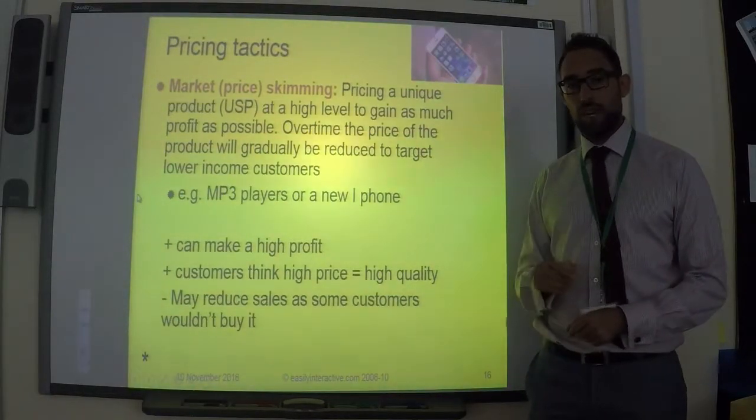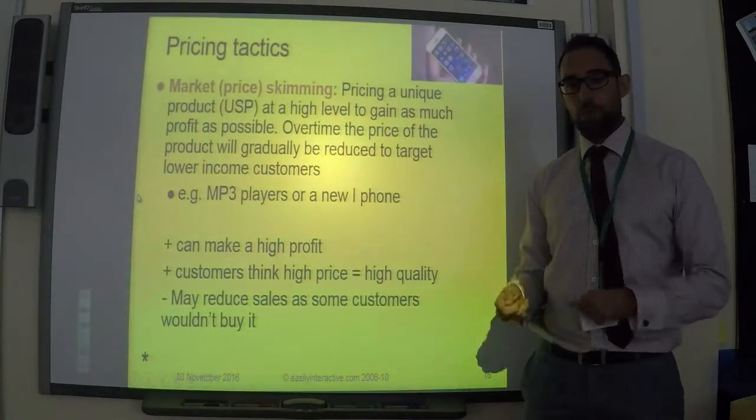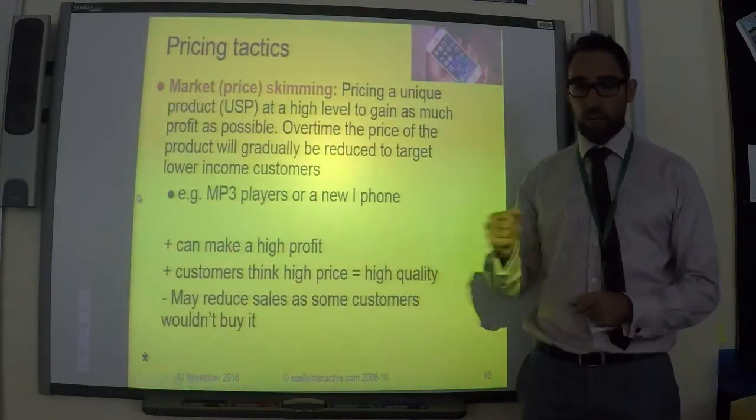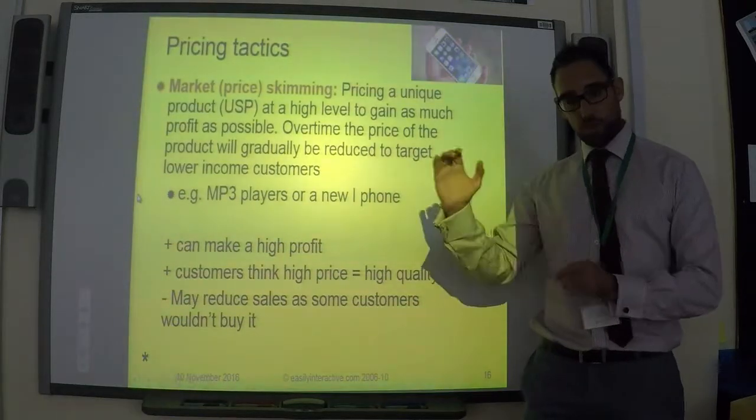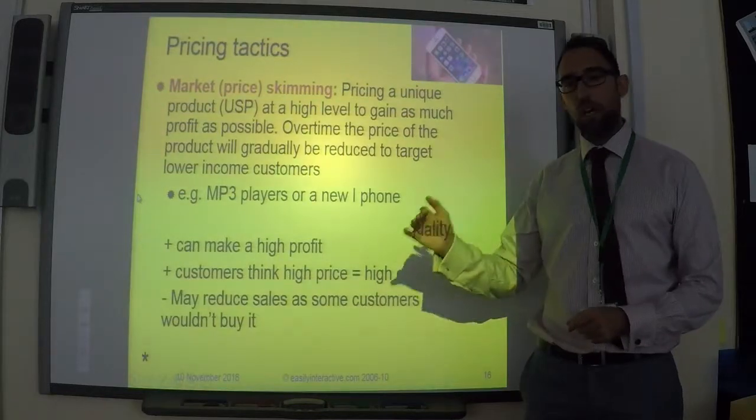Well, we release it with the high price and we're trying to skim off the rich people. So we say, thank you very much, we've released it with a high price, we're going to make a lot of profit out of the rich people. Once we've skimmed off the rich people, what do we do to price? Well, then we lower it a little bit.